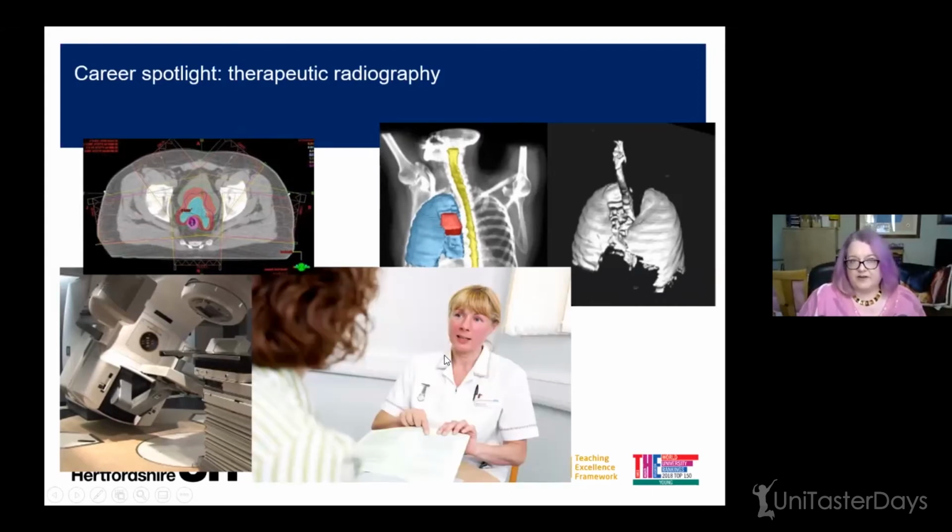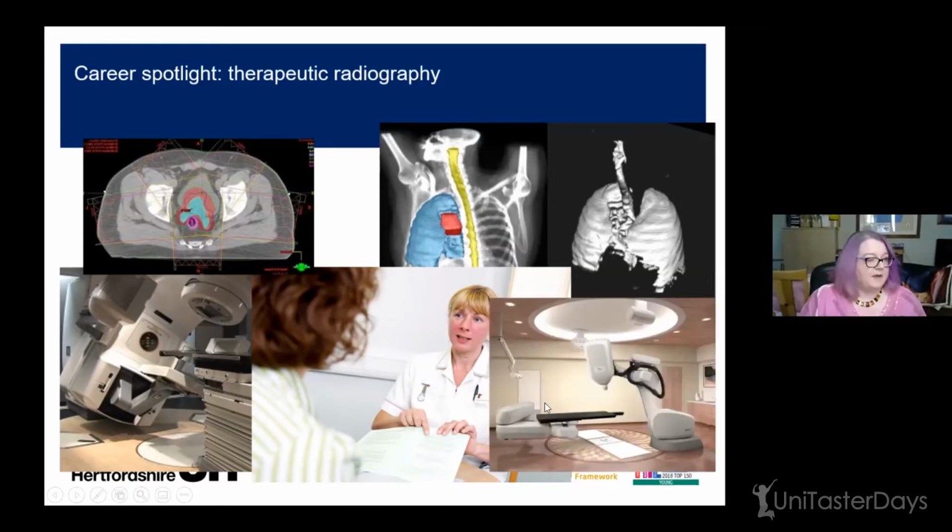But as I said at the beginning, a lot of the work of any health professional is communication, and as radiographers we do an awful lot of talking to our patients to make sure that they're getting on all right with their treatment, and making sure that they get the advice and support that they need. This is the latest high-tech equipment, so it does a similar thing to the linear accelerator. This is called a CyberKnife. It looks a bit like a car factory robot because that's where the technology originated, but it just means it's an extra accurate way of treating cancers.